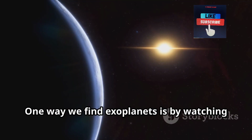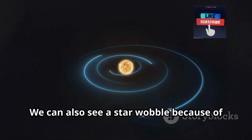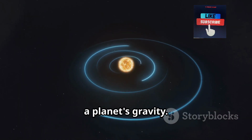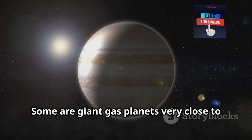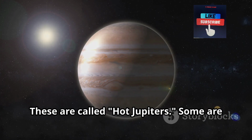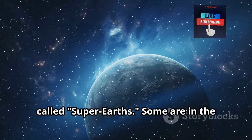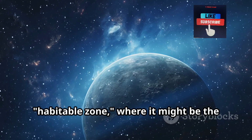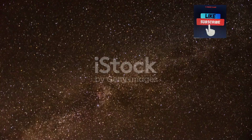One way we find exoplanets is by watching for a star to get a little dimmer when a planet passes in front of it. We can also see a star wobble because of a planet's gravity. There are many different kinds of exoplanets. Some are giant gas planets very close to their stars. These are called hot Jupiters. Some are rocky planets bigger than Earth called super-Earths. Some are in the habitable zone, where it might be the right temperature for liquid water and maybe even life.